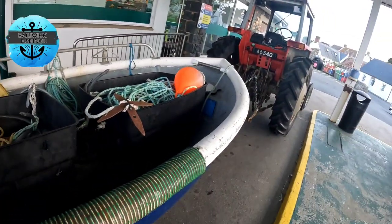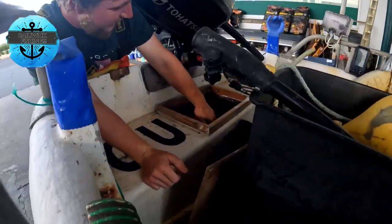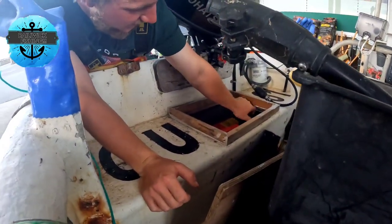Sort of thing you see at the petrol pumps, but this is what you do. Damien's going to fill up the boat engine with some petrol.